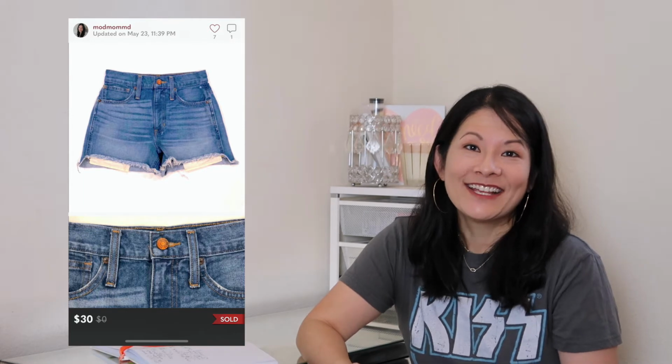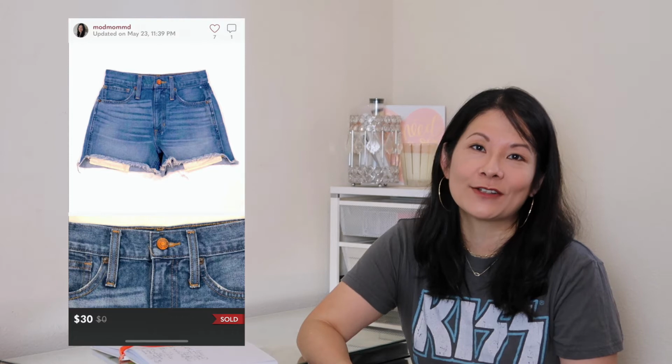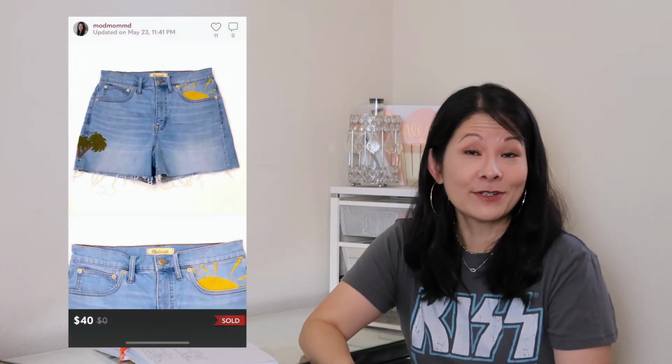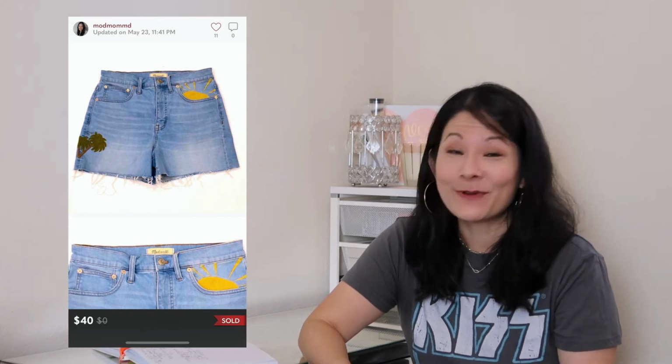So if you're not doing this already, definitely look through denim short sections if you're sourcing, because especially this time of year, they're moving super quickly, especially these lighter wash cutoff styles do extra well. The next item, ironically, was another pair of Madewell cutoff shorts. I told you, these things are doing pretty well these days.